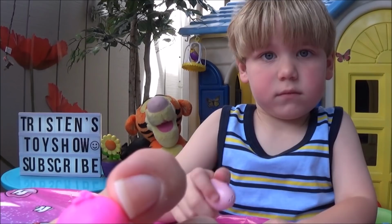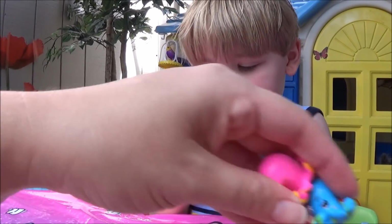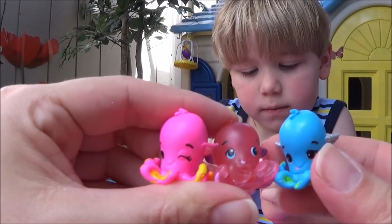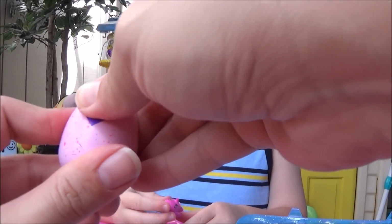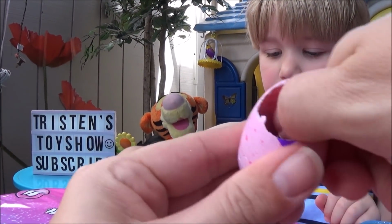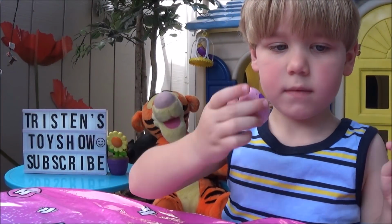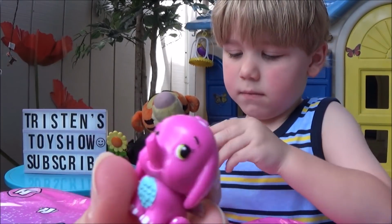Oh, little octopus is so cute. Now we have 3 different color octopuses. I bite it, and I am ripping it! Oh, these are cute. Let me keep these. You can't have them. I got a cute little elephant! Elephant. Yeah. Oh, I got another little bee. Let's see your elephant. I didn't see it. It's right here. Pink elephant.